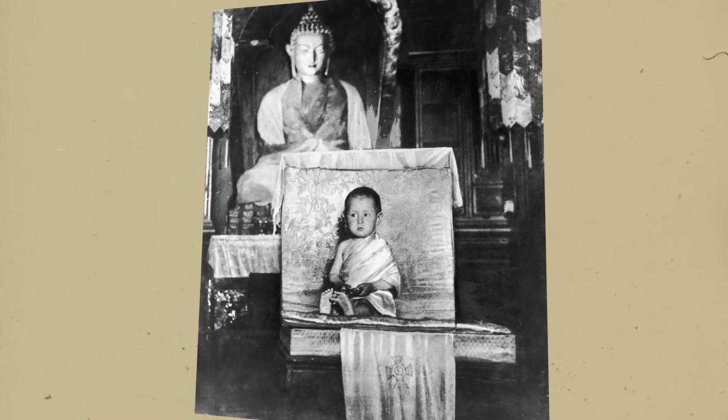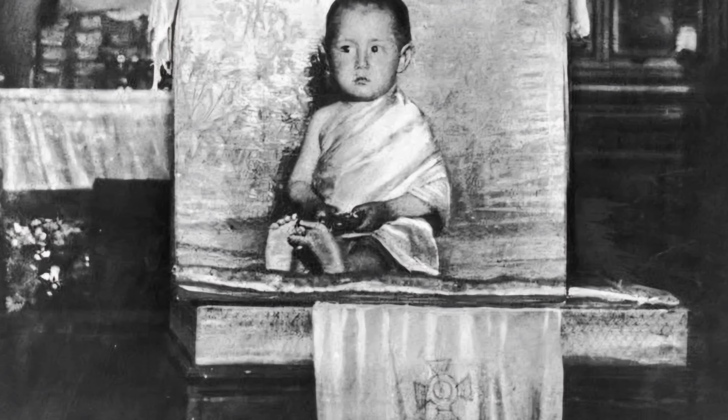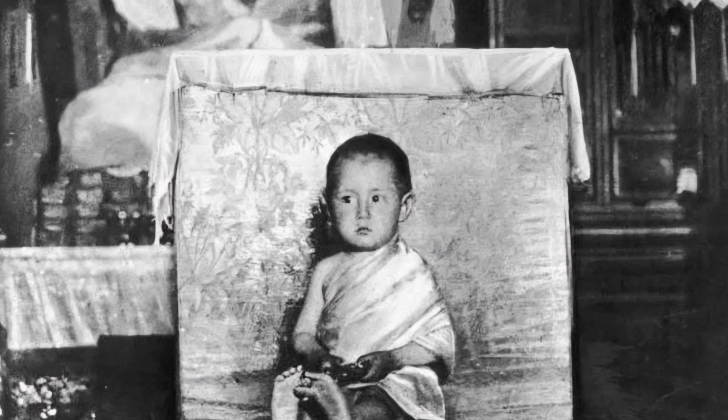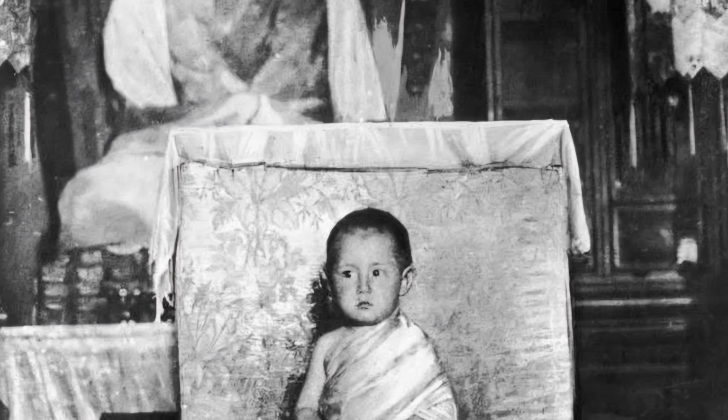The Dalai Lama appears as a baby, seated in traditional Tibetan clothing with a serene expression. The photo was taken shortly after his recognition as a spiritual reincarnation at around 2 years old.